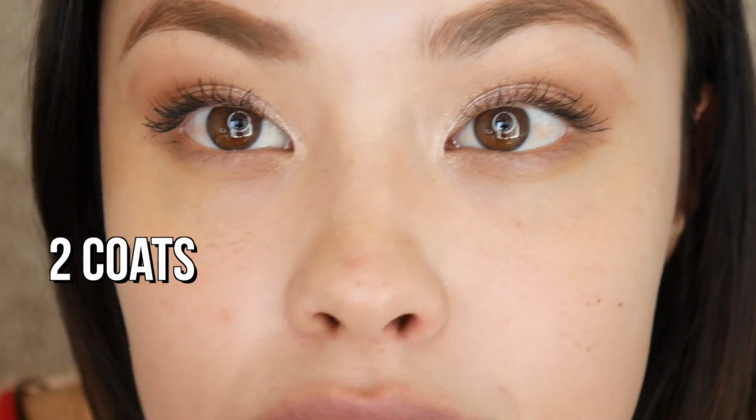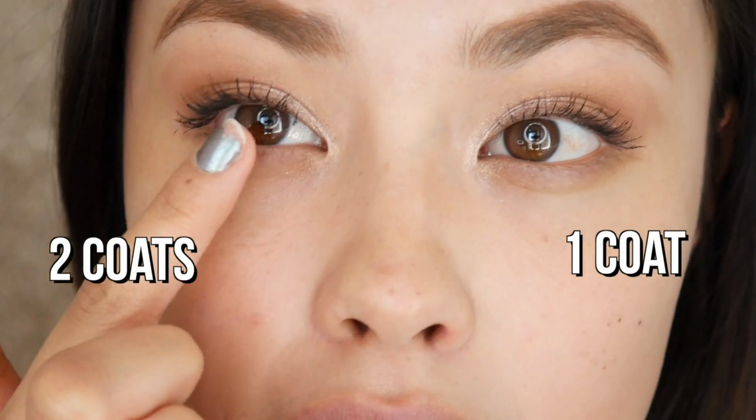This eye has two coats, this eye has one coat, and you can tell it got a little bit more tangly. Still not bad, it's definitely not the most tangly mascara I've tried, but even when I'm blinking, I can feel the fibers getting caught on my bottom lashes, so that's kind of freaking me out. How do my lashes look?